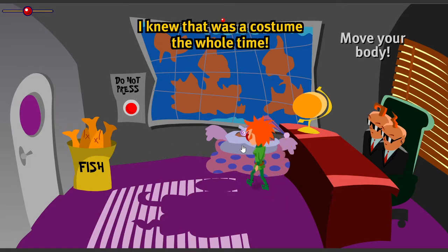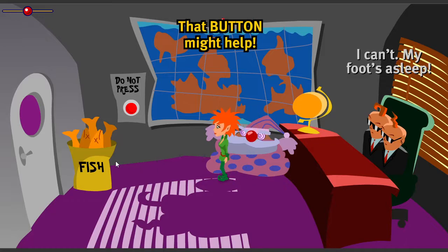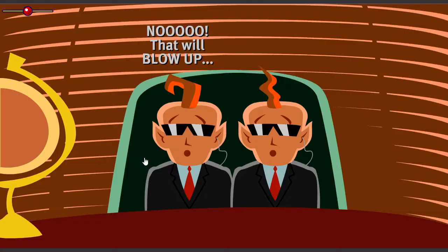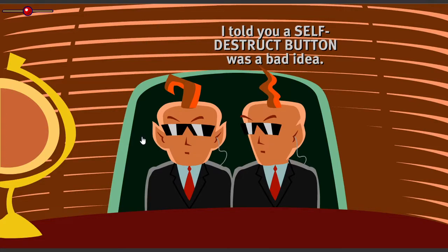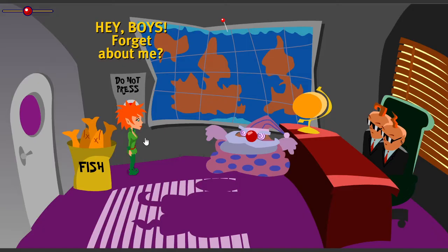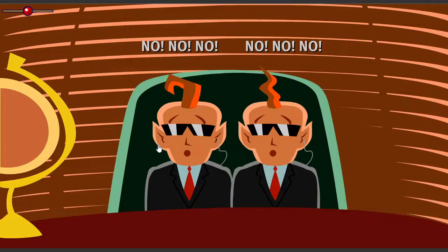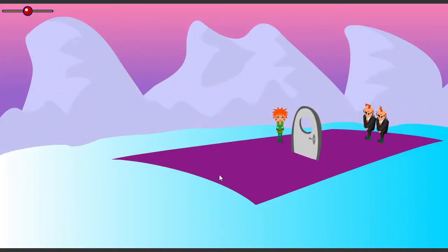Alright, can I take this suit? I knew that was a costume the whole time. Move your body. I can't. My foot's asleep. That big button might help. I know. Get over there. I can't throw a fish at them. You should smack one with a herring, I'm telling you. Get back or I'll push this button. No, that will blow up all the toys. The entire storeroom. I told you a self-destruct button was a bad idea. No, I said it was a bad idea. Hey boys, forget about me. She's bluffing. I'm not bluffing. Your South Pole Santa days are over. No. Alright, kaboom.